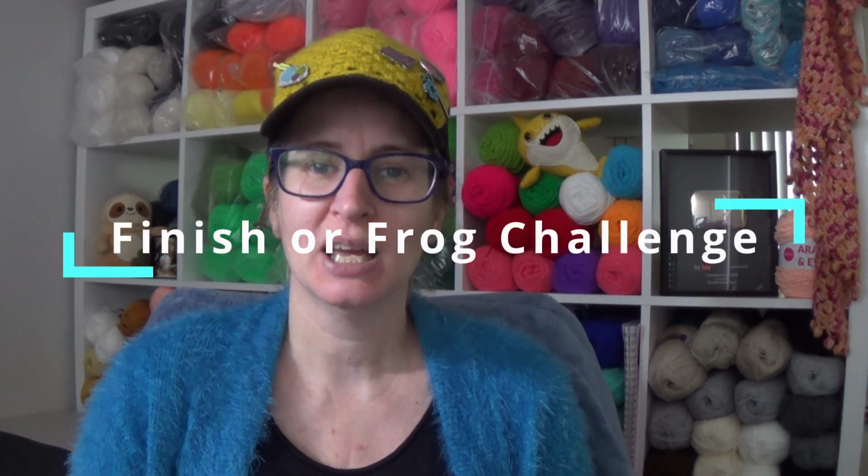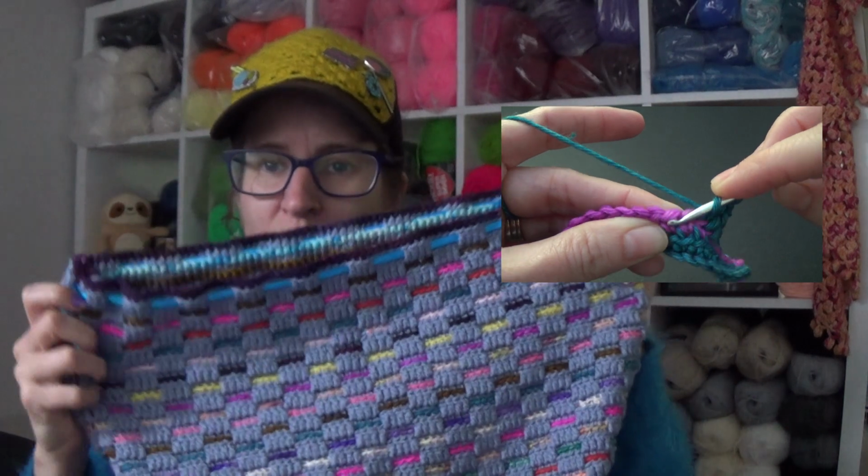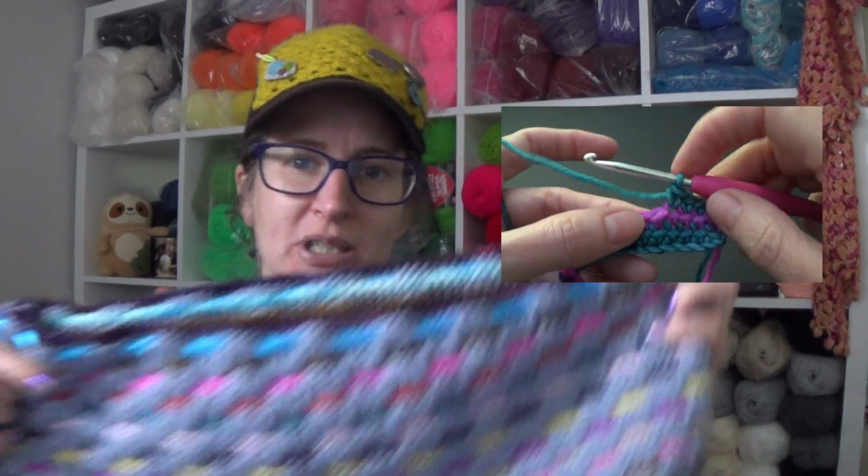So it's the Finish or Frog challenge. I'm running this challenge on my Facebook group, and there is a pinned post at the top of the page where you can check that out. If you've followed me for a little while, you know I made the mosaic blanket. When I did the tutorial, I made mine about that long. I kept working on it after the tutorial, but then I stopped. I converted our double garage into my new studio, and everything in the house that was craft related came out into this room. Let's just say I was horrified at how much stuff I have.